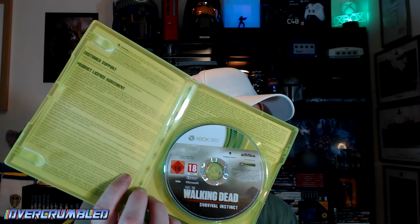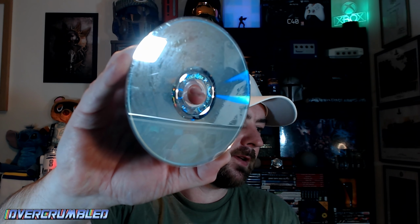Again, no manual. Why do people... I find this quite a lot with second-hand games. They've got no manuals. What do people do with the manuals? Do they just take them out and throw them away? It's got one scratch in it, and I've obviously wiped it, and it hasn't dried properly.